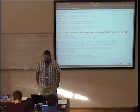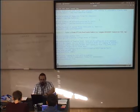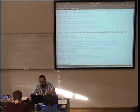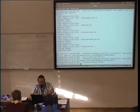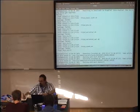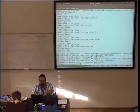That is the only thing we need to change in here. The other thing, this is why this all needs to be written down, that we are going to need is an SSH key. And it does have to be passwordless.